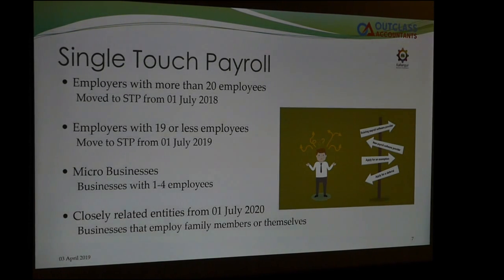Then there's the new-ish category called closely related entities. So closely related entities are businesses that employ family members, employ themselves, shareholders, or beneficiaries in the case of a trust. Because what a company does is a company pays their employees, they have wages, they have salary. If you're a company director, then what you would do is not pay yourself a wage or salary necessarily, you would pay what we call loan to associate.